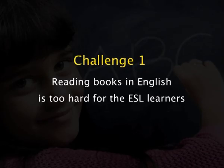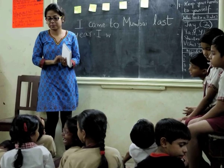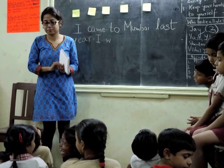Challenge 1. Reading books in English is too hard for the ESL learners. Due to the learners' less competency in vocabulary, the teachers might be reluctant to ask the learners to read books on their own. This results in a cyclical process wherein a vicious cycle develops of the reader not wanting to read because of lack of vocabulary, and the lack of vocabulary hampering the progress of the reading speed itself. As a consequence, students rarely associate reading with an enjoyable activity. Therefore, learners perceive reading to be too difficult and are often demotivated from reading.